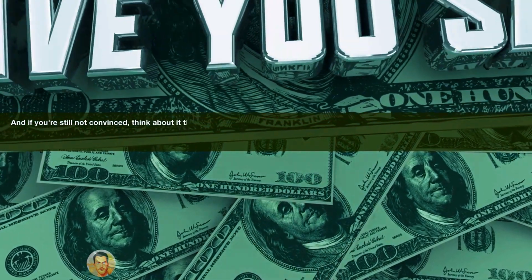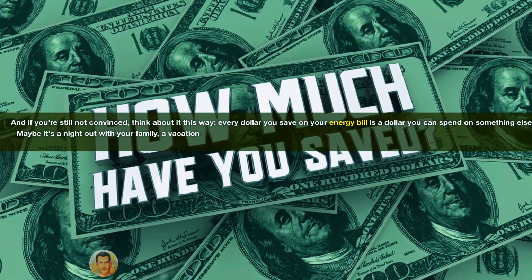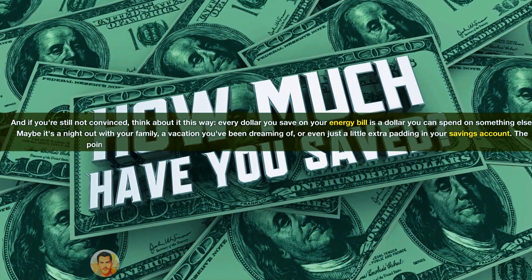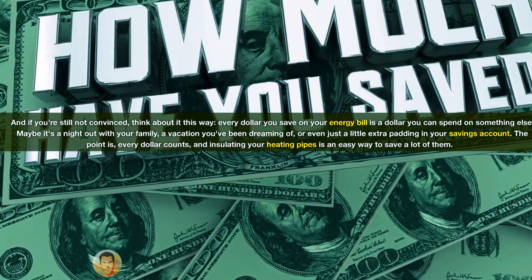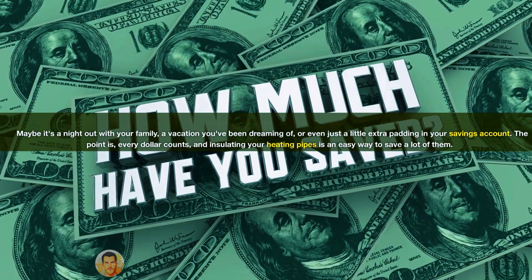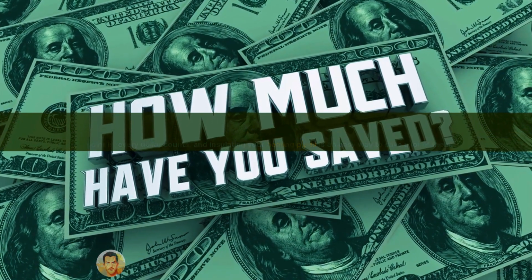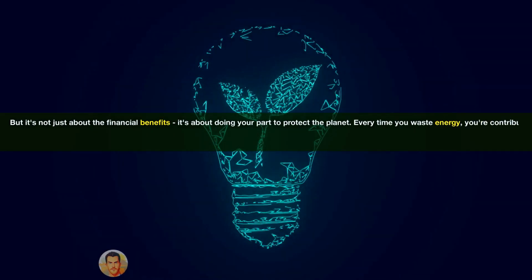And if you're still not convinced, think about it this way. Every dollar you save on your energy bill is a dollar you can spend on something else. Maybe it's a night out with your family, a vacation you've been dreaming of, or even just a little extra padding in your savings account. The point is, every dollar counts, and insulating your heating pipes is an easy way to save a lot of them. But it's not just about the financial benefits, it's about doing your part to protect the planet.